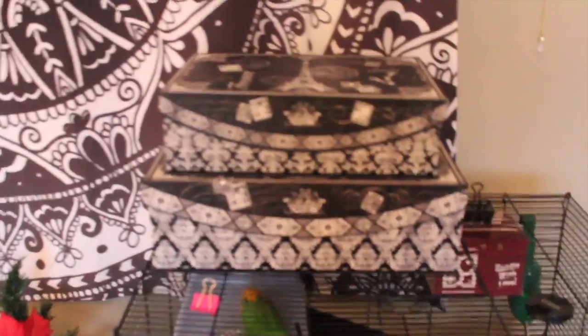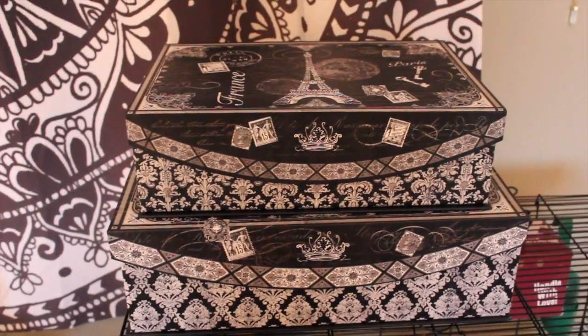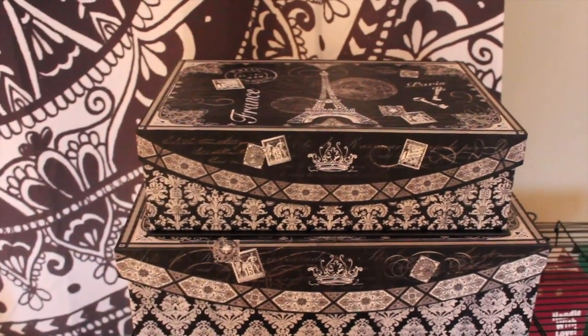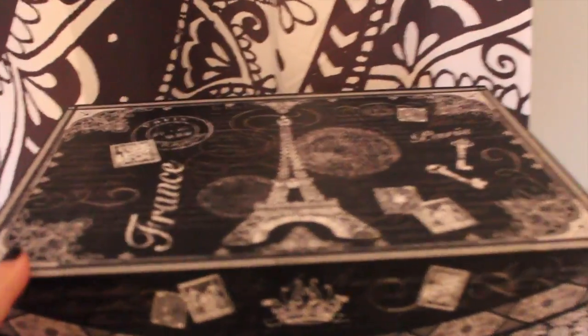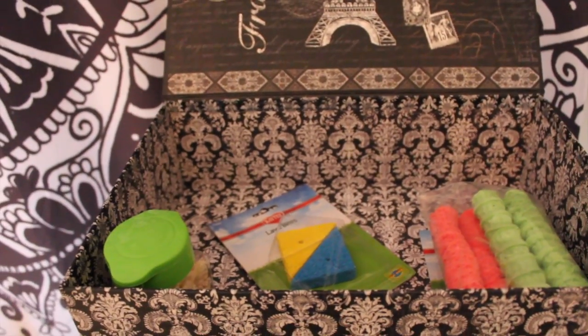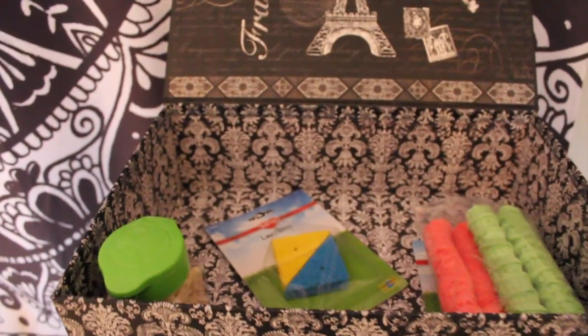Up at the top I do have these two boxes and they are just for storage, and I'm not going to show you what's in the bottom one, but in the top one is just some rat treats. And I don't have too many rat supplies right now just because I did throw away a lot of the older rat stuff because I didn't know what kind of stuff they may have had and I didn't want to pass anything on to the babies.